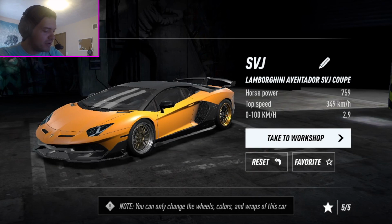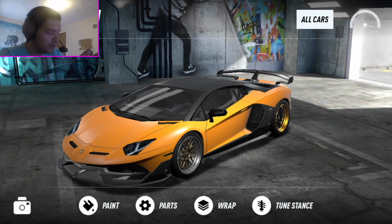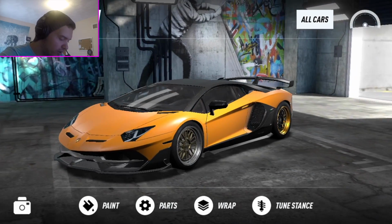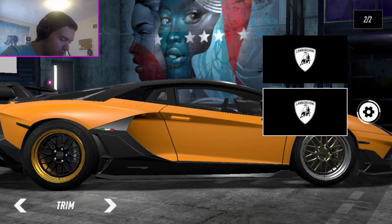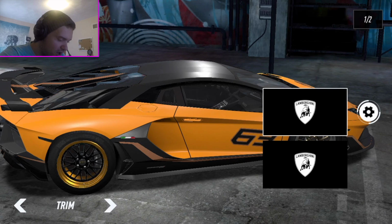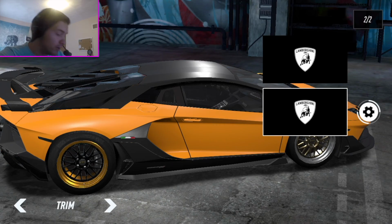And now, the Lamborghini Aventador SVJ. This car is a very big deal. I think it looks freaking awesome. You'll notice that it doesn't have the weird 63 thing on it. That's because they very recently added the trim section, where if your car comes with a vinyl stock, you obviously can't remove that in the wrap editor. So now all you have to do is go to parts and go to trim and, whoop, much better.